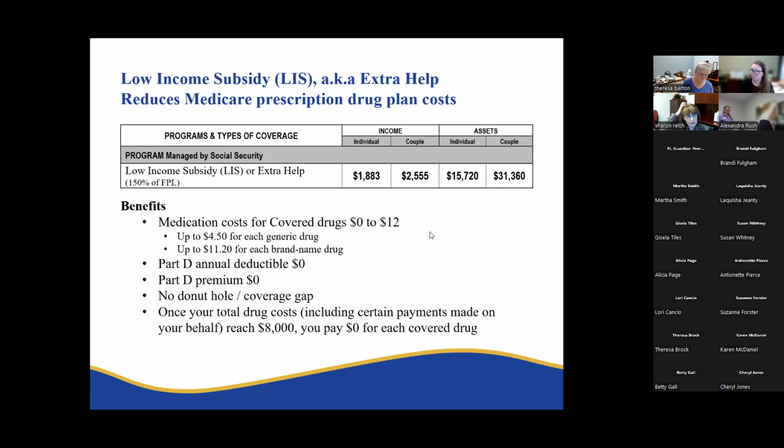So low-income subsidy is also known as extra help. You've probably heard of this. You may have seen colored letters come in the mail to you for your wards, and it says you may qualify for extra help. There are income limits and there are asset limits. This program is related to the prescription drug cost, and it is actually managed by the Social Security Administration. If your ward can qualify for this, then their medication costs are going to be less than $12. So $0 to $12 if you qualify for this program.